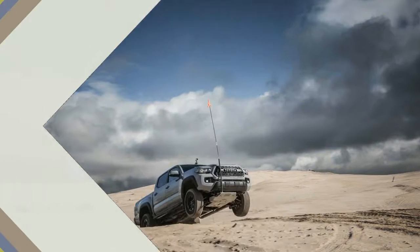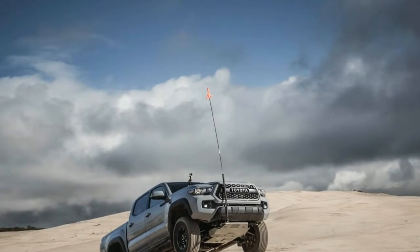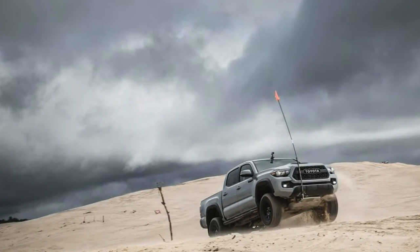than the Tacoma's burly TRD Pro, which returns to the lineup for 2017 after a one-year hiatus, ready to climb up, jump over, and slog through the worst that this world's unpaved lands can throw its way. Pro, do you even taco?